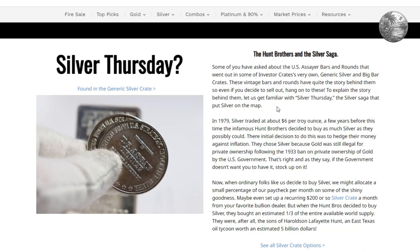The two brothers, the Hunt brothers, were the sons of the founder of Hunt Oil in Texas. This gentleman was extremely wealthy. The two brothers became businessmen in the 50s and 60s. And in 1973, this was a couple years down the road from when Richard Nixon took us off the gold standard. But like a lot of other stackers, they believed that the fiat dollar and the value of their money was losing its value.